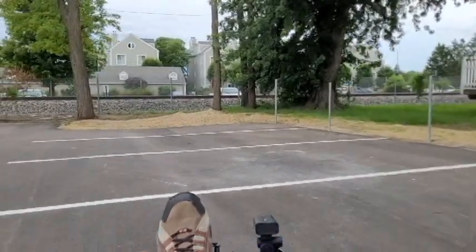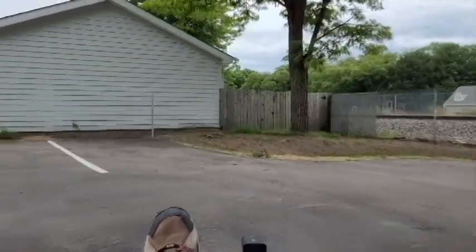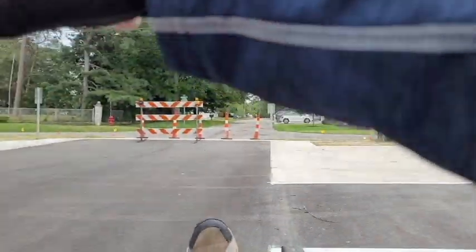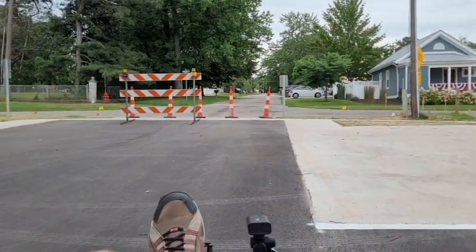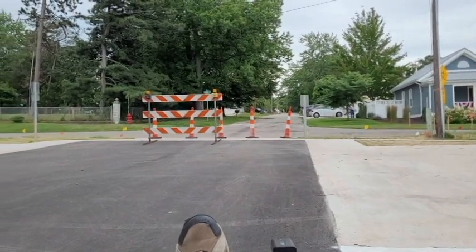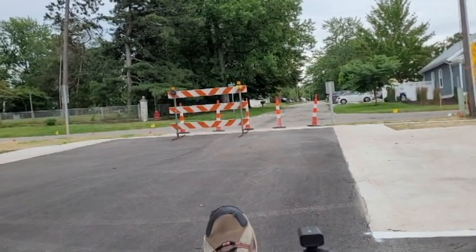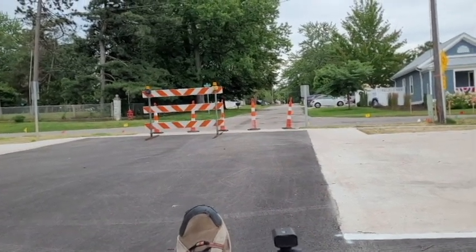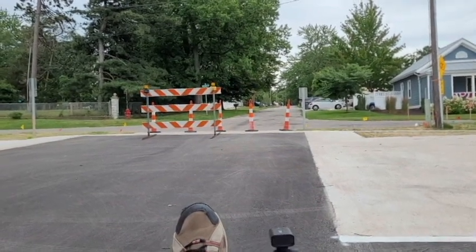We also have 1, 2, 3, 4, 5, 6, 7, 8, 9 parking places. I believe the cement areas are going to be for a picnic table, a shelter of some sort, bike repair station. They've left part of this open. They could put toilets in there. I'm not sure how they're going to do it. It'll be fun to see in the future.